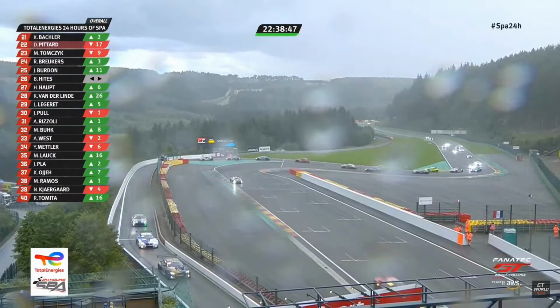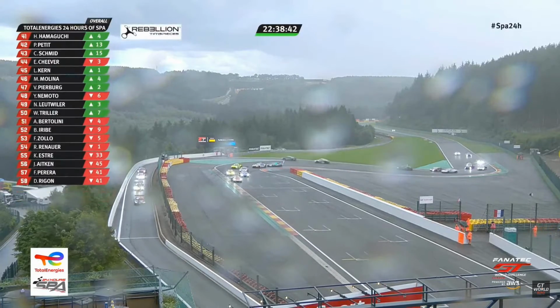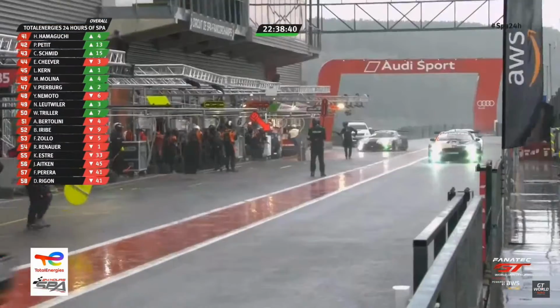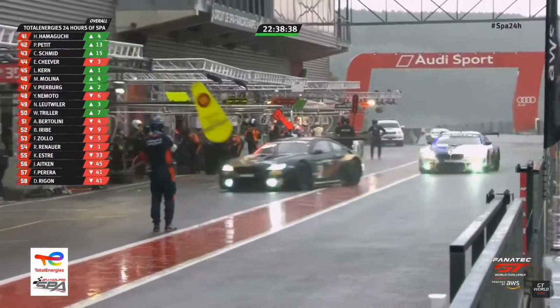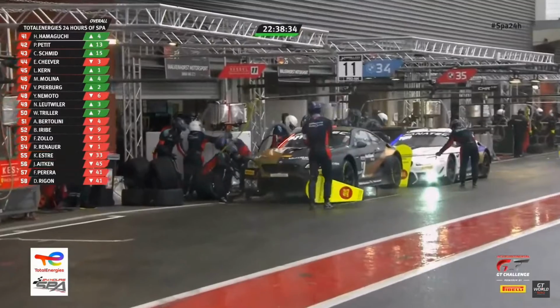We boxed under safety car, lost a bit of time, so dropped outside the top 10. And then just as the race restarted, after almost over an hour of safety car, the rain came. But the track is absolutely saturated in the space of 1 minute.